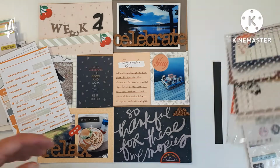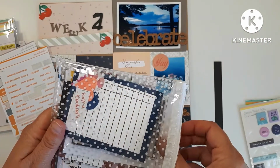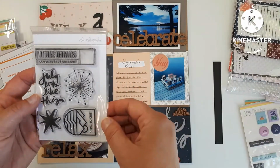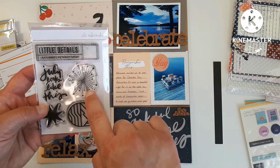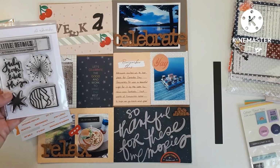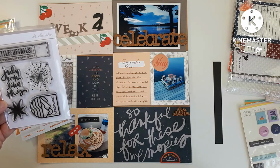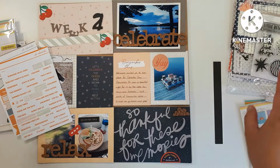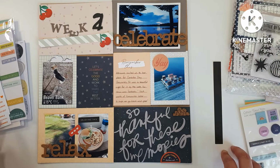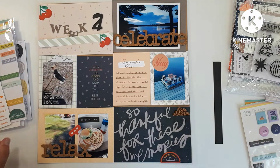And I'm wondering, now that I'm looking at it, if maybe I could use the fireworks stamp somewhere. Maybe on my title card? We shall see. We shall see. Okay. So I might actually pull one of these and do a test. Hang tight.